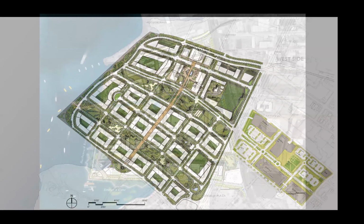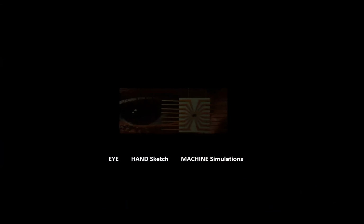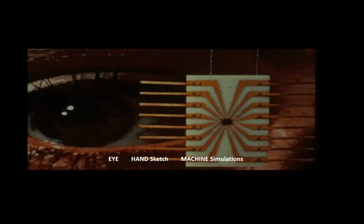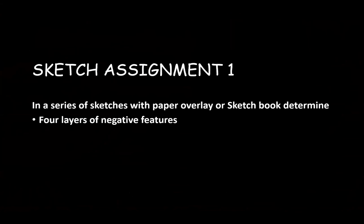I just can't be happier, you know, when you see these things begin to evolve, that it really goes from the eye, which means that you have to develop a critical eye, to the hand sketch, to the machine. Now, what I'd like you guys to do, and some of you know this already, is that you have two sketches, a negative one and a positive one.